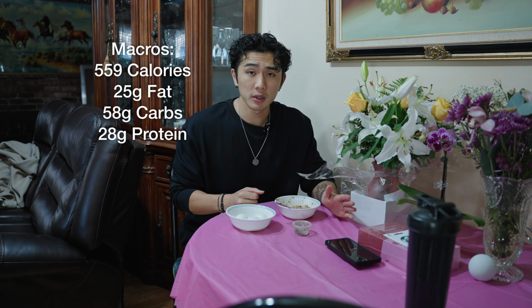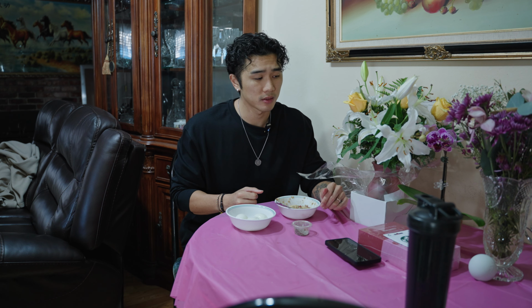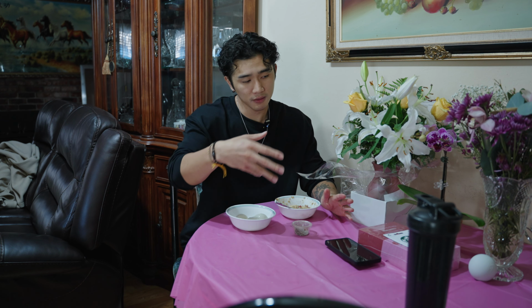And yeah, if you're wondering why there's all this pink stuff, it was actually my mom's birthday 3 days ago, so we got like flowers and stuff for her.